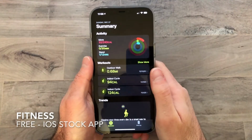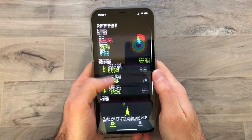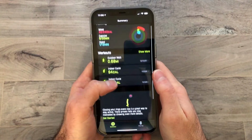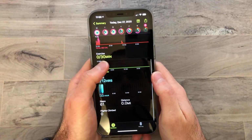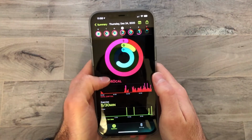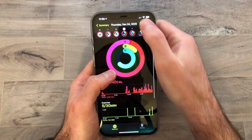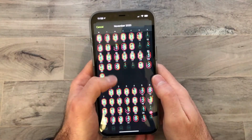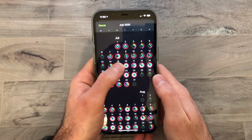Alright, so up next in the list here is the Fitness, or previously known as the Activity app, which is another stock app with iOS. As somebody who's been using an Apple Watch for the past several years, it's really nice to be able to just pop into this app and get an overview of what my activity throughout the day has been. And what's nice too is that you can also see your steps, the distance that you've gone, the number of flights of stairs you've climbed, and you can actually scroll through a calendar to see how this compares to days that you've worn your Apple Watch in the past.